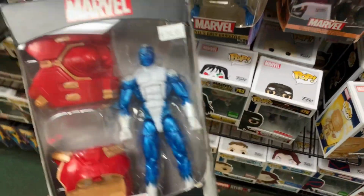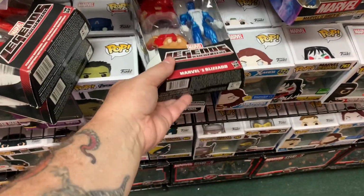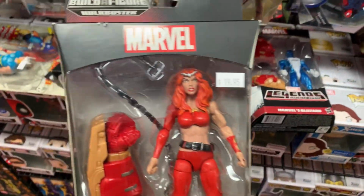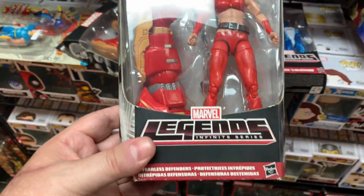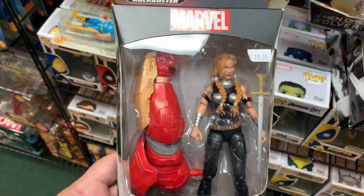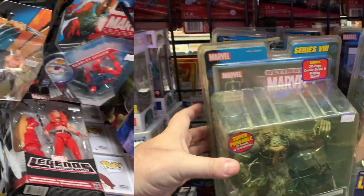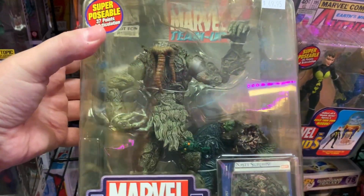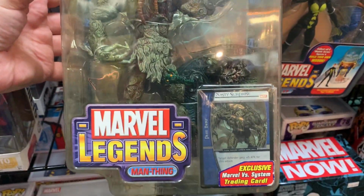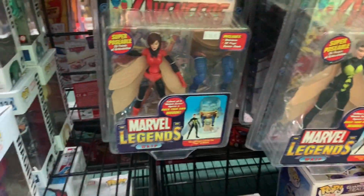But we got one Hulkbuster part, 2 Hulkbuster parts, and 2 arms, 3, 4. So there's 4 Hulkbuster parts here. I'm very tempted to get it and build the Hulkbuster. Man-Thing, we were talking about Man-Thing, and he's here. This is a cool looking Man-Thing too.